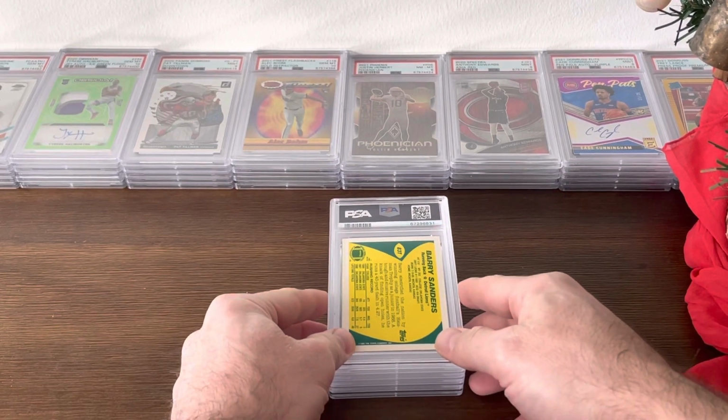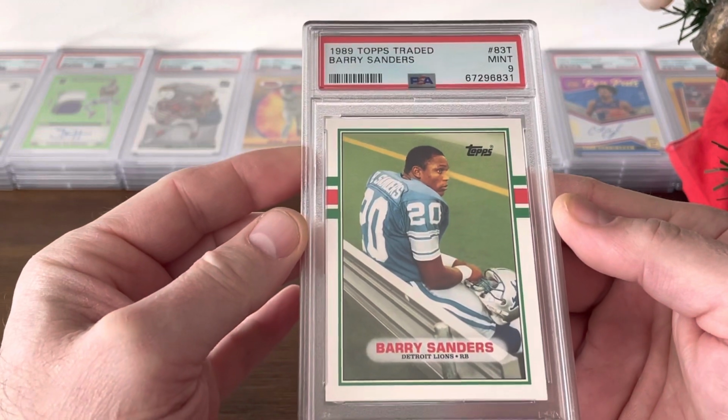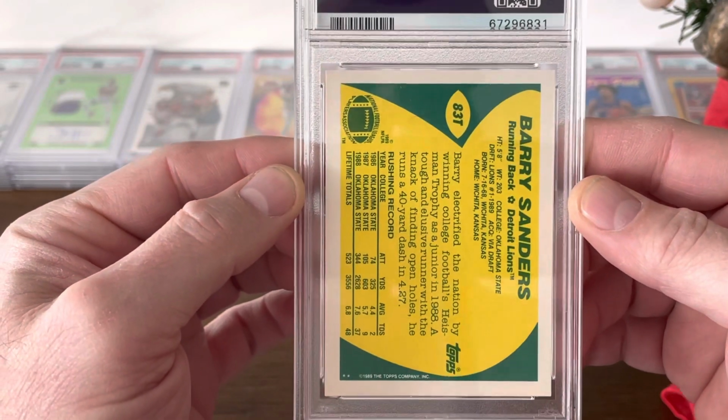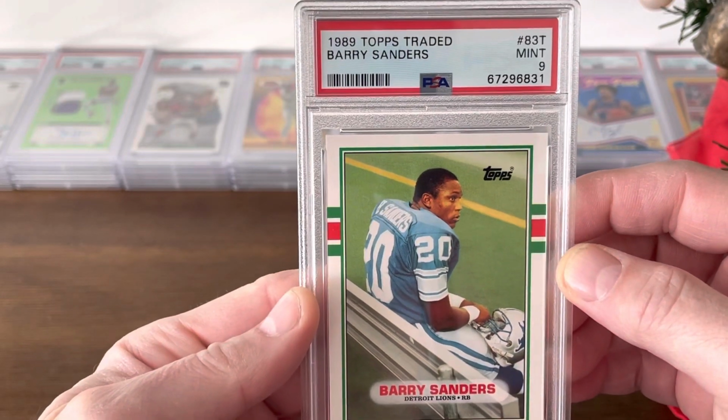All right, this is a Barry Sanders rookie. Got a 9. All right. They tend to 10 these cards when they are right, so I'm guessing there's something wrong with this card, although it looked pretty good to me. We got a Barry 9.